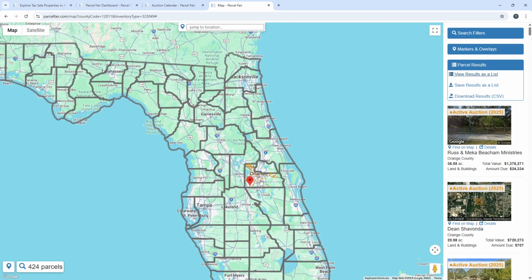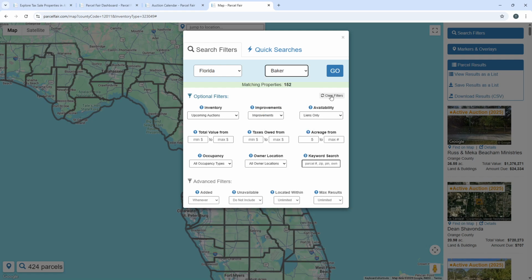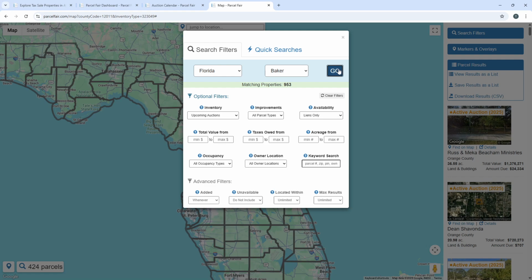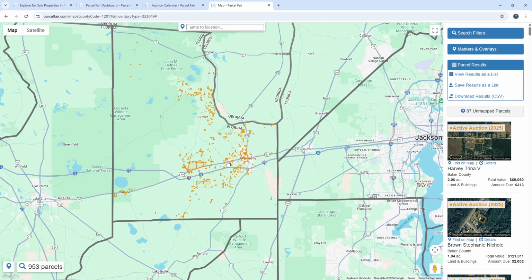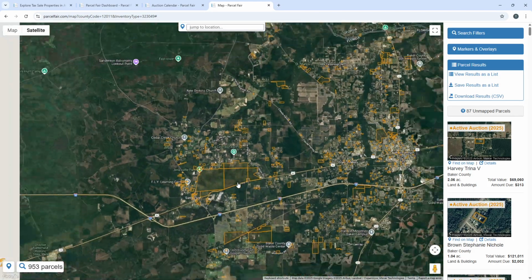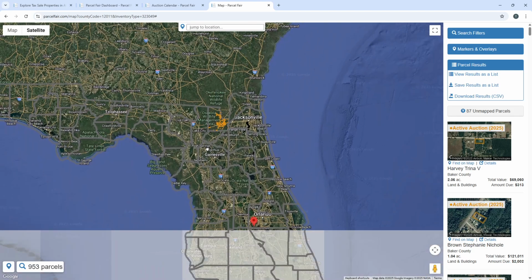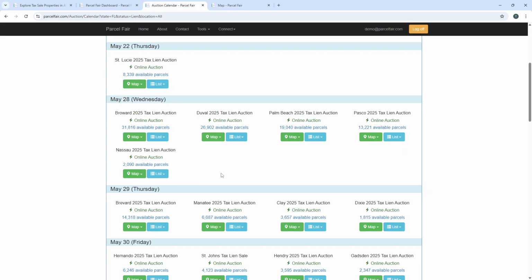All right, so I've shown you two big counties, and maybe we'll check out one smaller one. Let's see, Baker's probably a bit smaller. Yeah, let's go liens only, upcoming auctions. Yeah, Baker's much smaller. So you have some of these smaller counties to deal with too, where you may have less competition or whatever, but there's some nice rural parcels of land there at 700 acres and 500 acres. So yeah, you can buy liens on so many different things in Florida. So much to choose from. I can't even scratch the surface in a video, but using Parcel Fair, you can get through there fast. You can get through all these auctions or as many as you want.